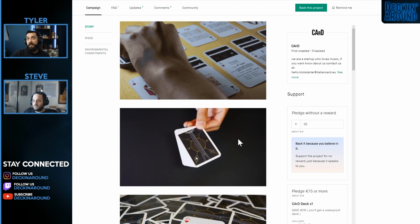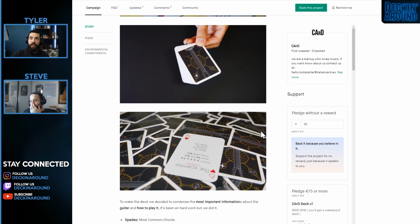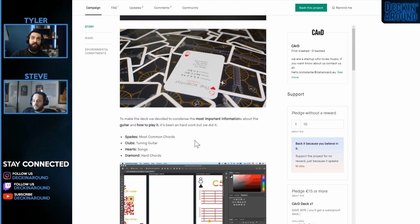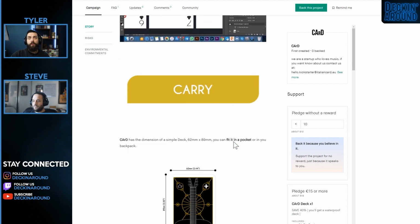I like the idea of the deck. I think it's a little bit rudimentary. It's a one-way back design. But again, for what the purpose is, teaching people most common chords, tuning guitar, songs, and hard chords, like interesting. I don't know, nobody's going to use it though.